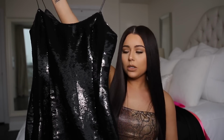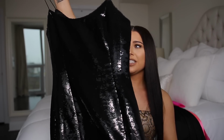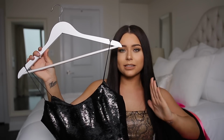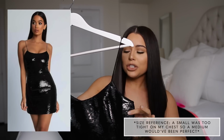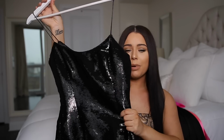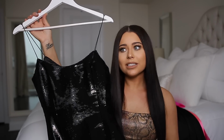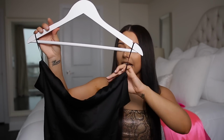So this is a completely sequined black dress. I love it so much. It's actually really comfortable considering it's sequined. The inside has a really nice slip kind of feel, and the straps are super clean, so it looks kind of sexy and clean and simple, but still packs a punch. This is perfect for New Year's. There aren't very many times I would wear sequins, but New Year's, I feel like it calls for sequins.